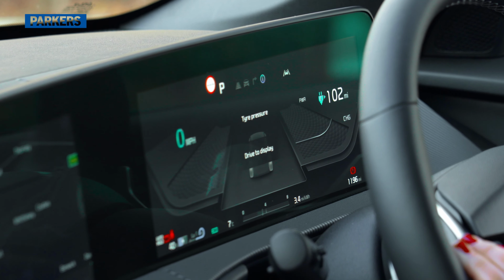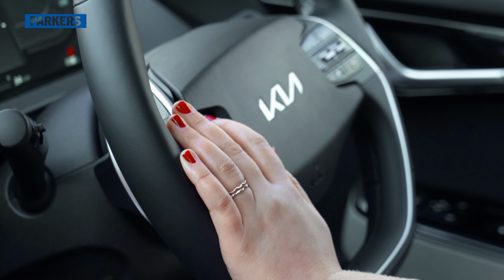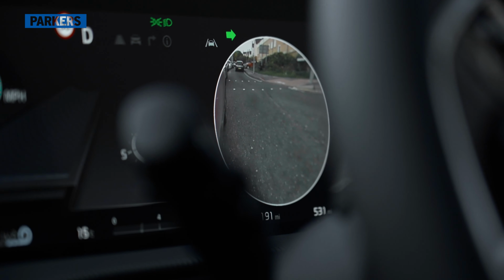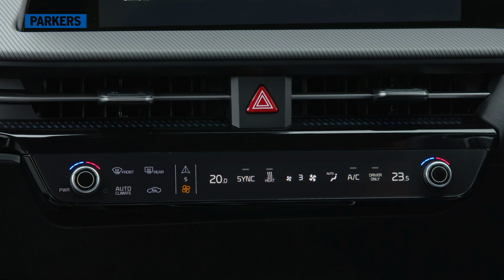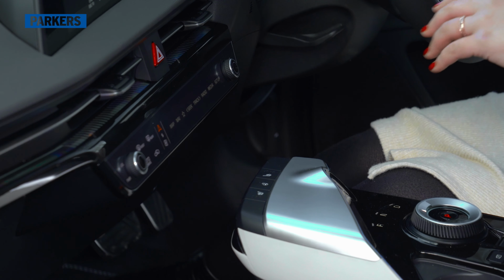The digital display replaces the traditional dials and is extremely clear and gives you all the information that's needed. I especially like that when you indicate, a view looking backwards shows on the dash to show if it's clear. It's really, really helpful, but you will need to pay for the top spec GT-Line S version if you want that feature. Something else that's caught my attention is the haptic feedback that you get from the buttons.